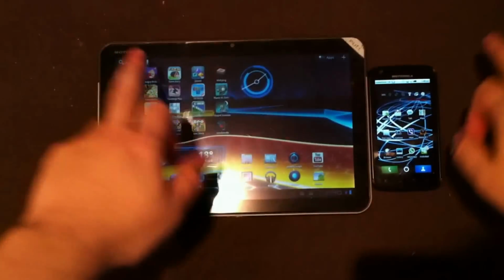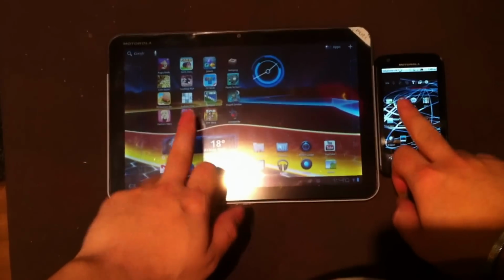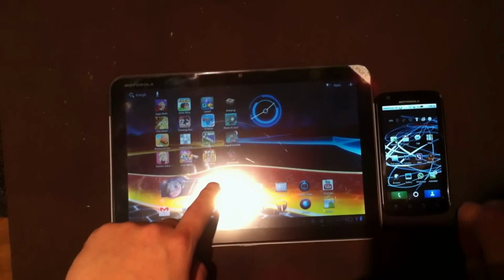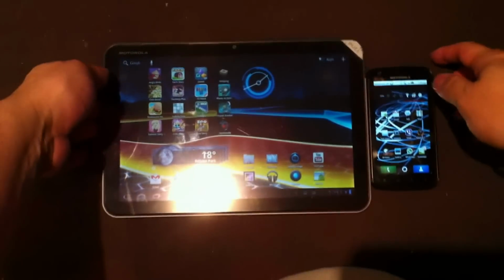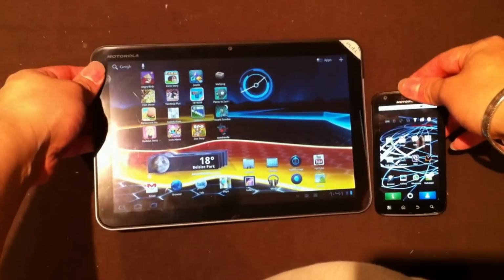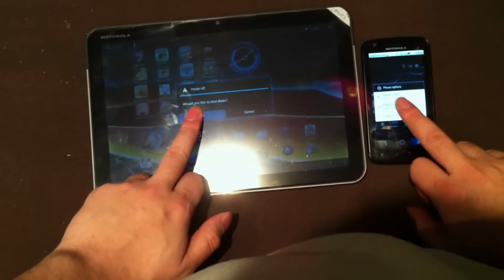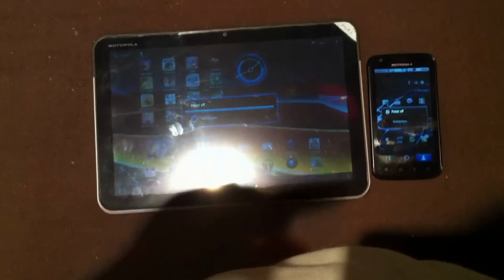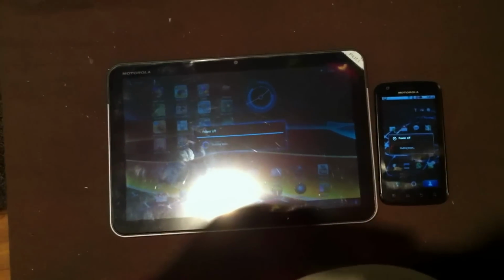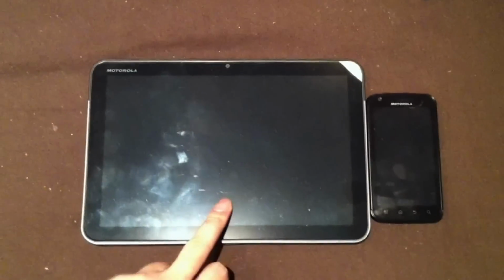Hi guys, just a quick video on which one shuts down quicker and then boots up between the Motorola Xoom and the Motorola Atrix. Both run Nvidia's Tegra processor. So let's have a look. That was definitely a Motorola Xoom.